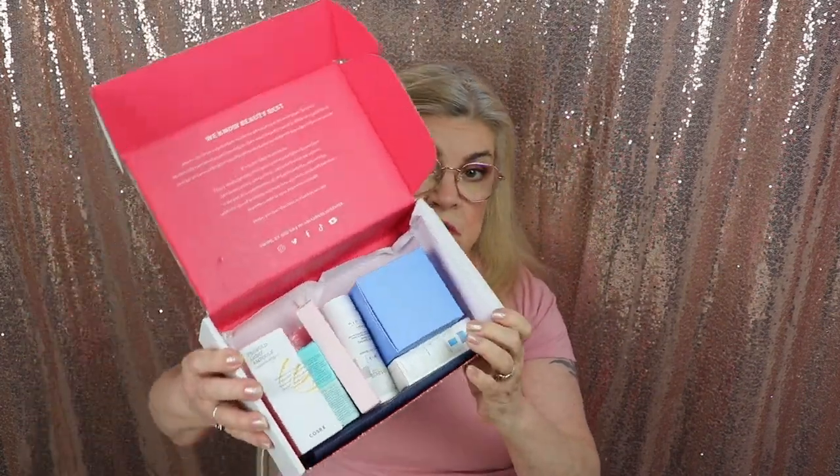Okay, that's nice. And a little sneak peek here. Packed to the gills. I'm gonna pull this big thing out. Oh, it's a cleansing balm. It's Living Cleansing Balm. I've heard of this brand. Cleanse your skin, clear your mind.